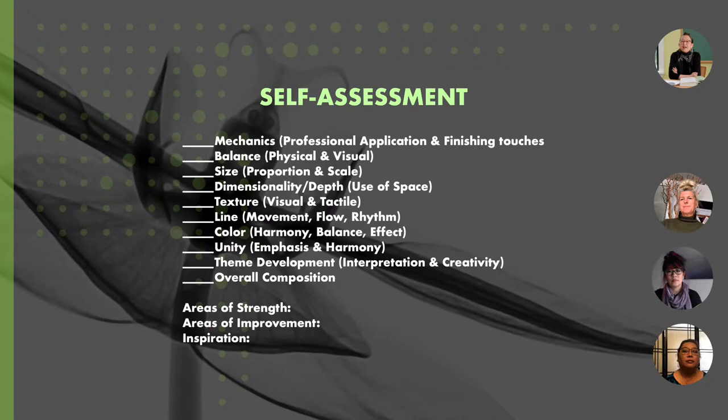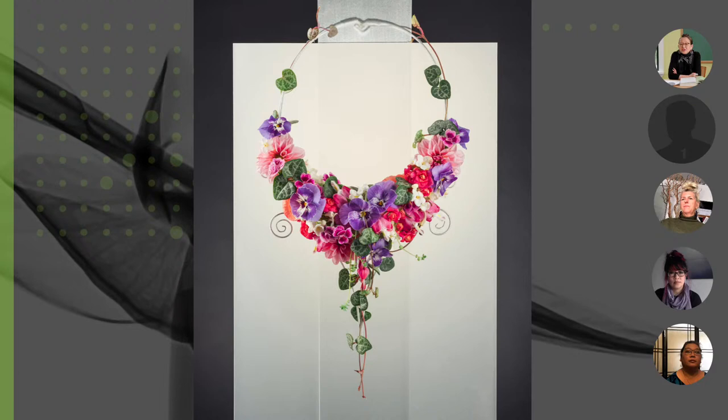So let's give it a try, and look at how we assess our design. By the way, I just want you to know that every one of these arrangements is mine, so I won't have any hurt feelings if you think it's not very good. But anyway, I thought we would cover every one of the categories in our workshop. The first one is flowers to wear, a floral necklace that I created for one of the articles for the Creative Edge.